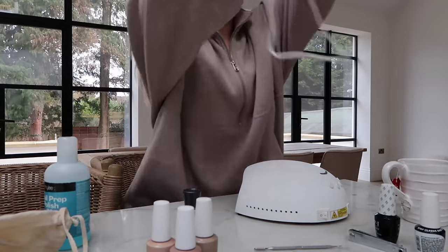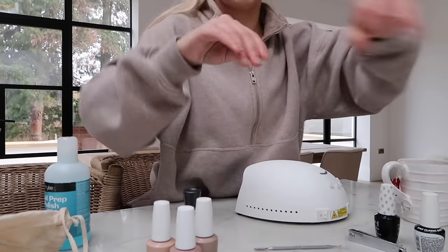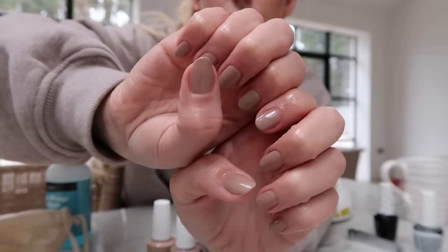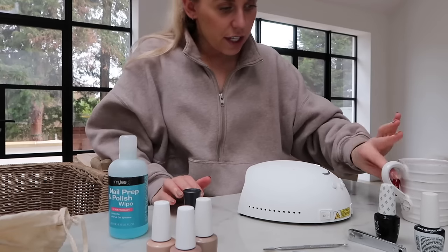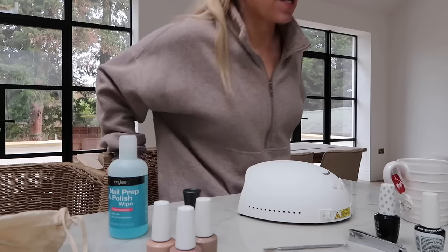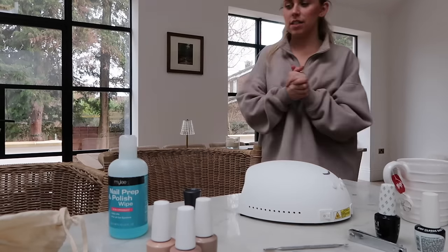But not to worry, gel nail polish lasts a good sort of 10 days for me, and I'm happy with that. Finished results, nice and nourished and hydrated. And I've been enjoying a Pukka winter warmer tea whilst doing that, and catching up on Love Island from last night.